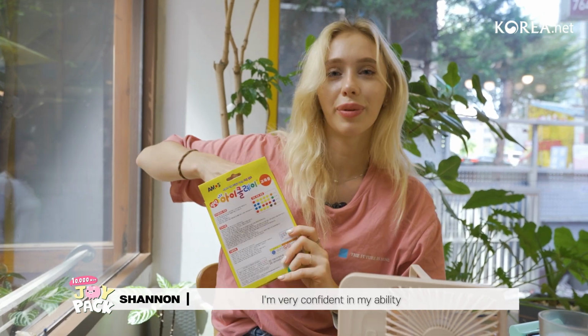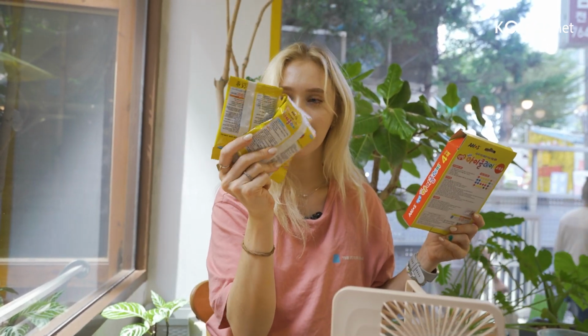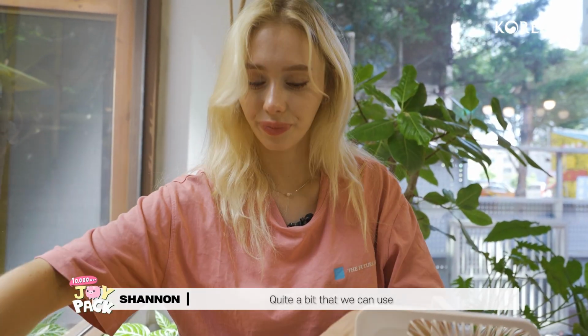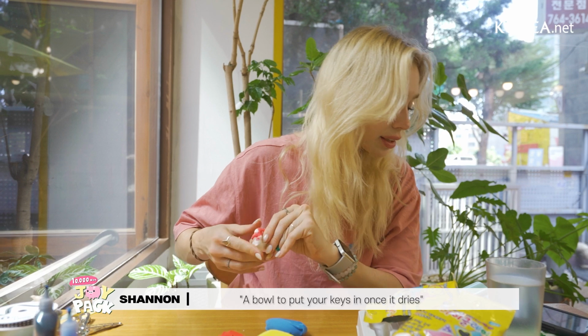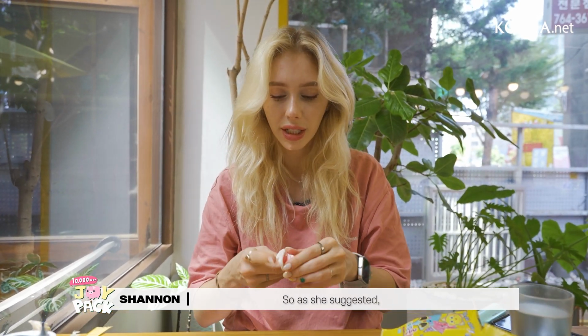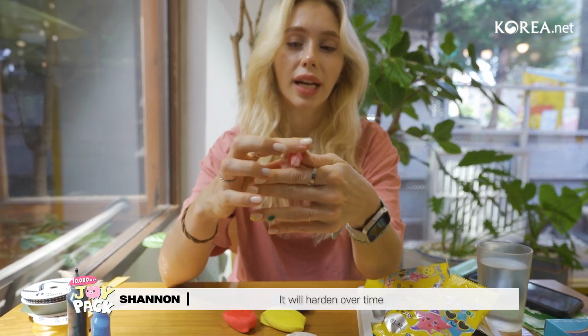I'm very confident in my ability with modeling clay here, so let's give it a shot. These are our color options. Quite a bit that we can use. Maybe a bowl to put your keys in once it dries. Oh, very good idea. So as she suggested, you actually can make this into something that dries. It will harden over time.